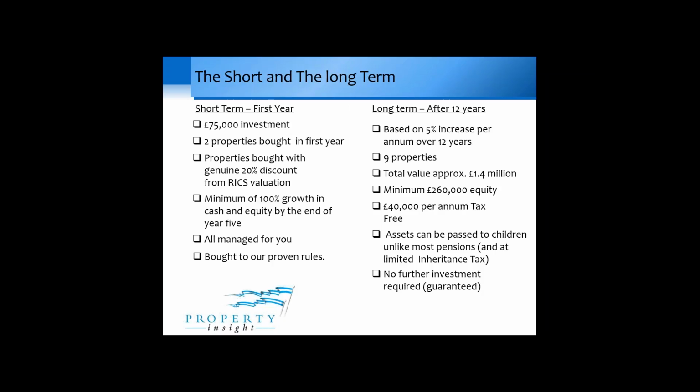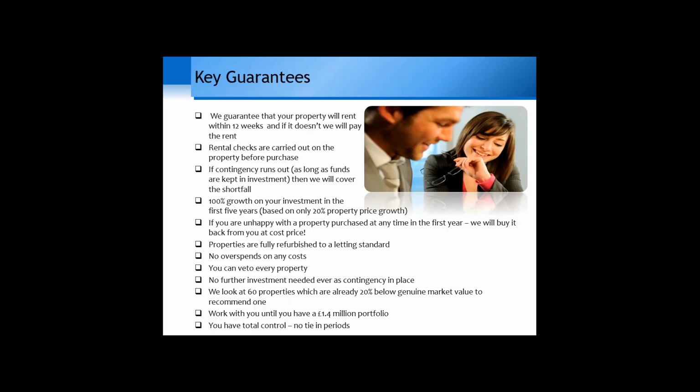The guarantees we have in place are literally market-leading guarantees. You will not get this level of guarantee anywhere else. To pick out a couple of core ones, we guarantee your property will rent within 12 weeks. That includes all the refurbishment period, getting a tenant, getting them moved in if they've got a notice period. We normally rent within 6 weeks, but if it's not rented within 12, we pay the rent. We guarantee to run those rental checks in advance, so you never buy a property that won't rent anyway. That's why we can afford to offer the guarantee.